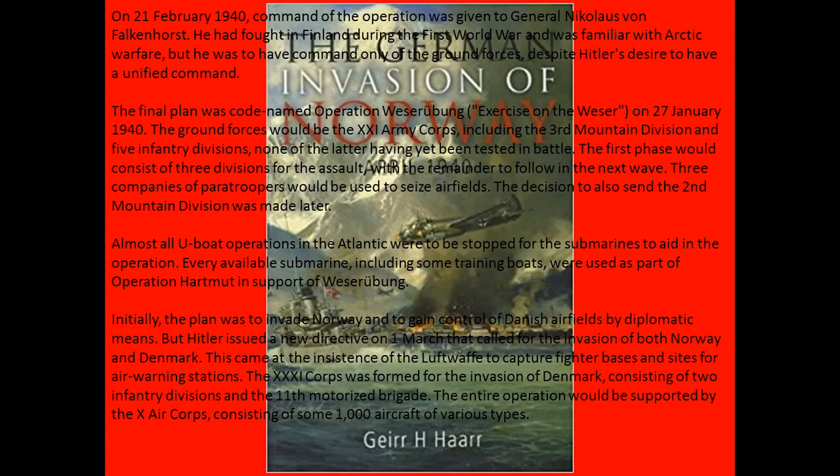On 27th January 1940, the ground forces would be of the 21st Army Corps, including the 3rd Mountain Division and 5 infantry divisions, none of the latter having yet been tested in battle. The first phase would consist of 3 divisions for the assault, with the remainder to fall in the next wave. 3 companies of paratroopers would be used to seize airfields. The decision to also send the 2nd Mountain Division was made later.